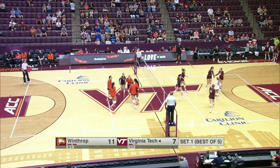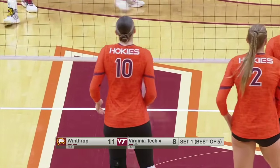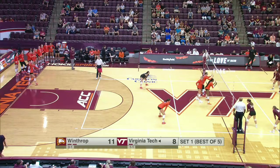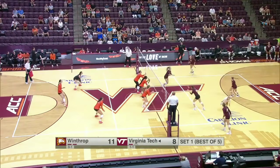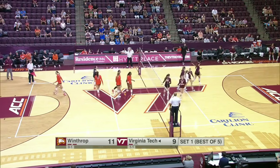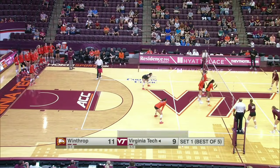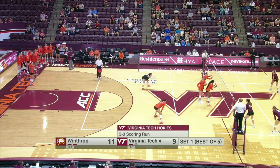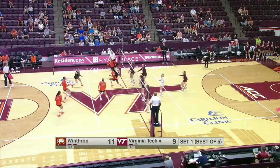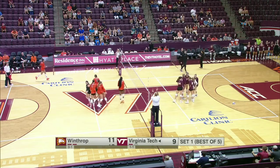With 10 returners for Virginia Tech, as the Hokies swing in and pick up the kill. Time Bell Patrick, the freshman. Pierce sends it over. On the far side, hits the antenna from the swing from Paige Bennett, and it's a Hokie point. This match already showing the runs, as Virginia Tech maintaining the serve with Haley Pierce. Bennett tries her luck again. Eric comes the other way, puts too much power on it. It's an attacking error against the Hokies. Point to Winthrop.